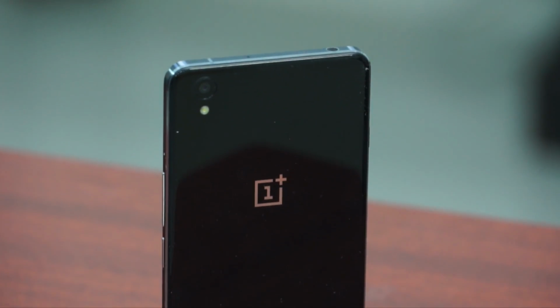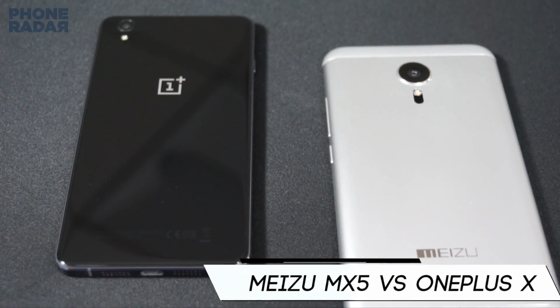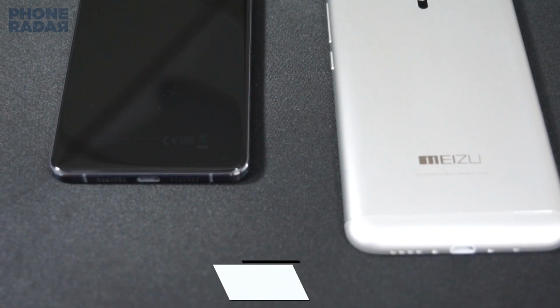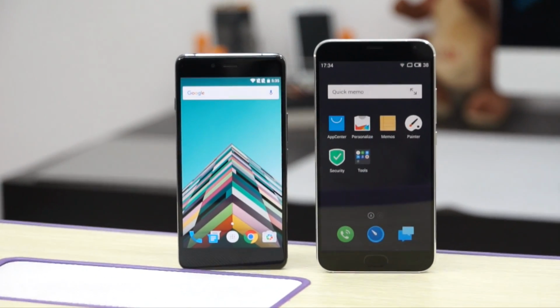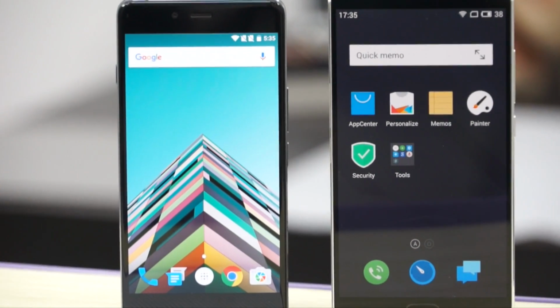On the other hand, the Meizu MX5 packs a 3150 mAh battery, which is fairly large. Though when it comes to real life usage, both of these devices had an equal output. While the standby time is bad on the Meizu MX5, the OnePlus X had considerably good standby time. So it's settled that large battery capacity doesn't always mean good battery life.